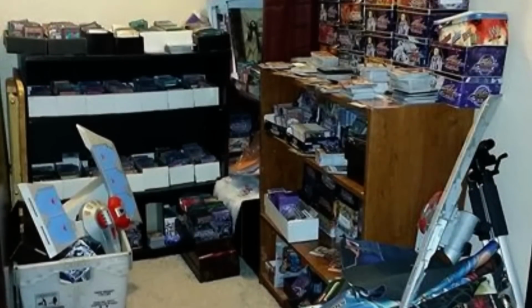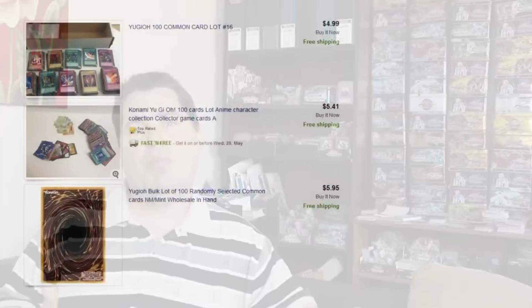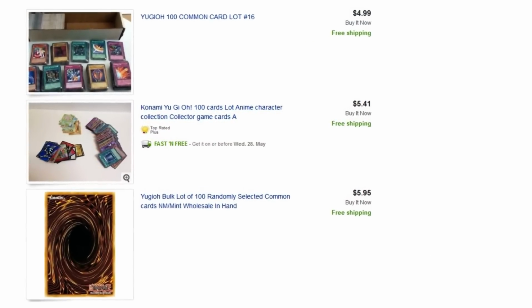It would actually flood my whole house with all these commons and rares, and people would ask me all the time, what do you do with all those commons? What most people pretty much assumed I did was sell them in bulk. Selling commons in bulk is kind of the traditional way one gets rid of all these extra common cards that people don't really need. If you look up on eBay or Amazon, you can see that on average people will sell about 100 commons for roughly $5.